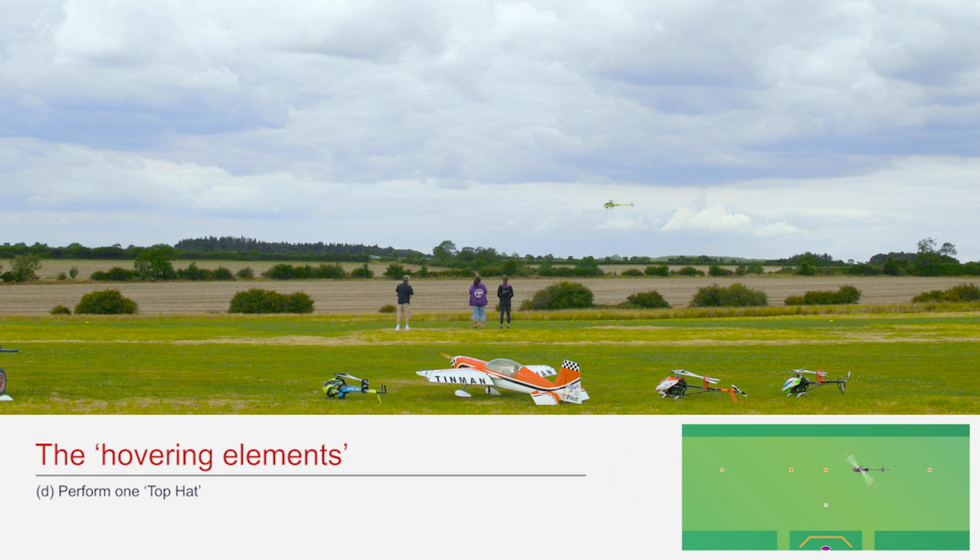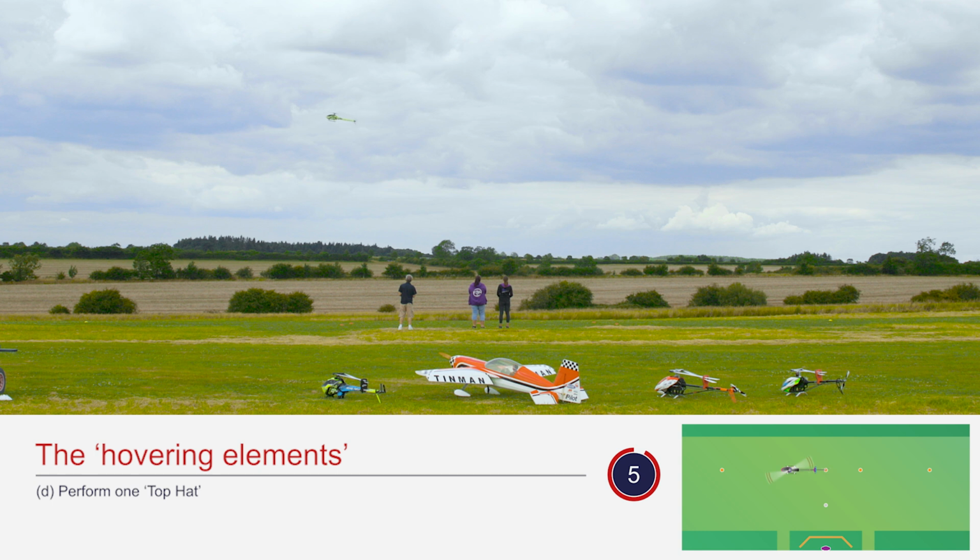From point 2 to point 3, the helicopter should only climb vertically by about 4 metres. Then from point 4 to point 5, the helicopter should descend vertically back to the original 10-foot height for the last 2 points. The ascent and descent at these 2 stages should be smooth with minimal horizontal movement.